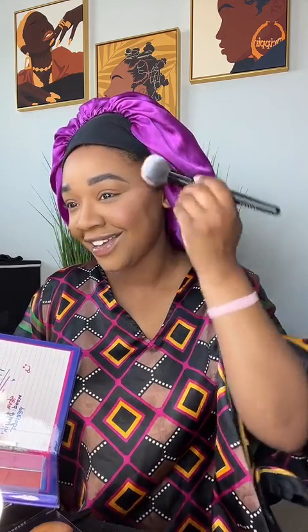So with my blush, I'm going to take my Morphe brush. This isn't too thick. This is very, very fluffy. So I'm going to take my Morphe brush and I'm going to smile like this. And I'm going to take it to the roses of my cheeks, right? See how it's a little bit flushed? And I'm going to take it like that.